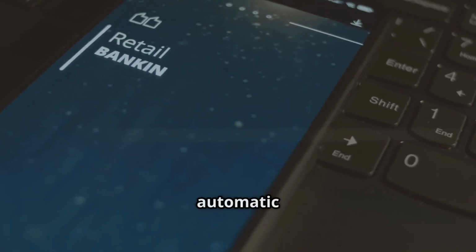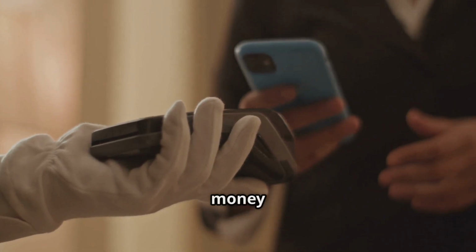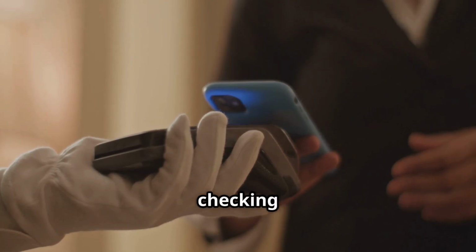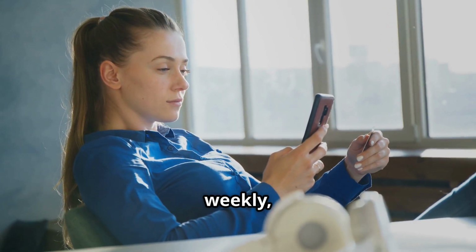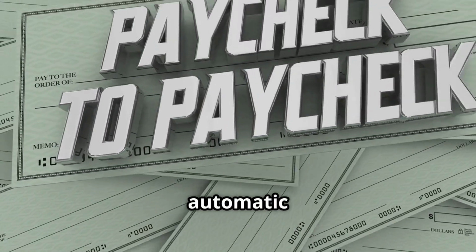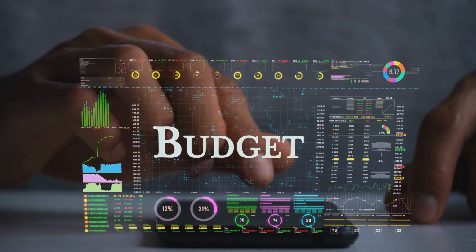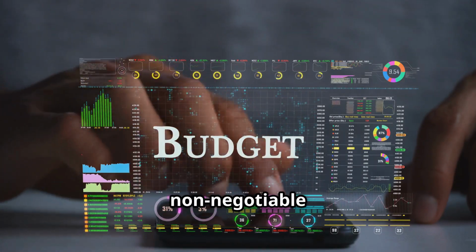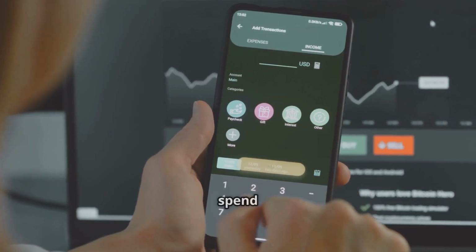Well, most banks offer automatic transfer services. You can set it up so that a specific amount of money is automatically transferred from your checking account to your savings account, on a recurring basis, whether that's weekly, bi-weekly, or monthly. And here's a pro tip. Align your automatic transfers with your paychecks. That way, you're paying yourself first, treating your emergency fund like a non-negotiable expense. The money is automatically set aside before you even have a chance to spend it.